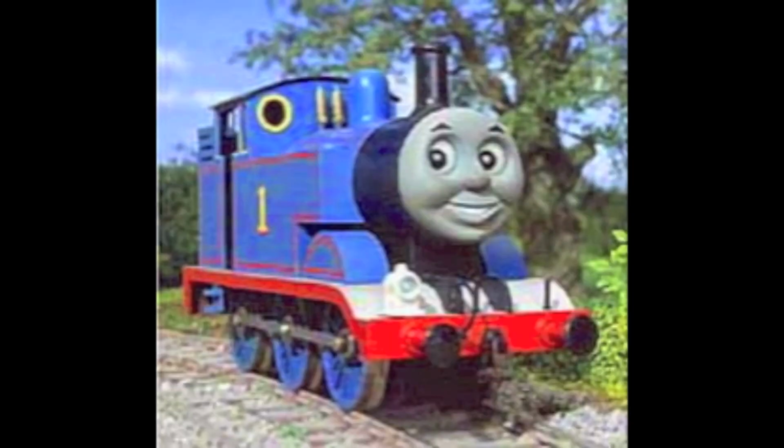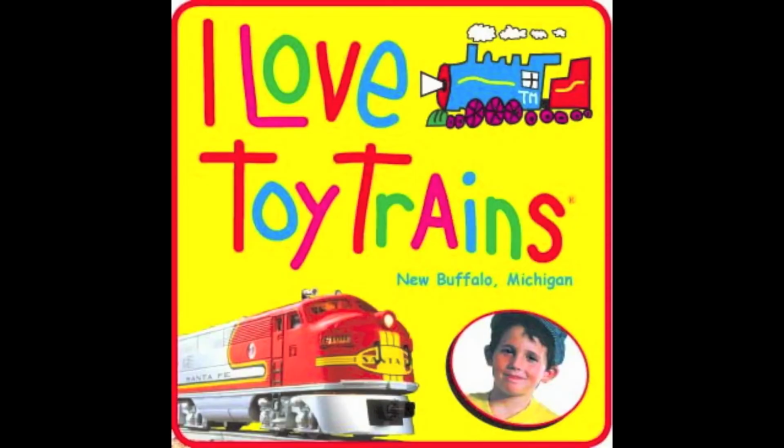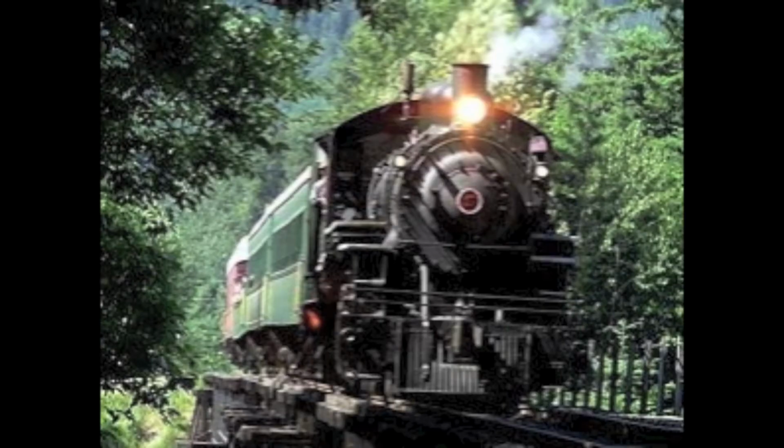Ever since I was a baby, I've always loved trains. Trying Thomas was probably the first train I ever saw, though I also had an interest in I Love Toy Trains, going to train shows, and I always had a fun time going to my resident railroads, like the one near Scenic.